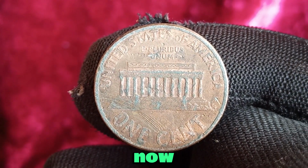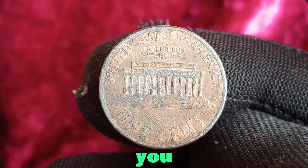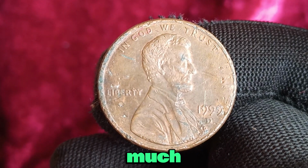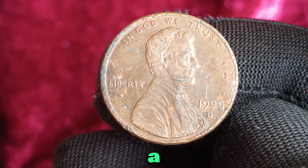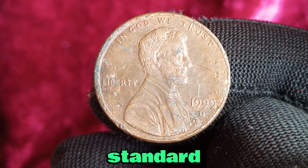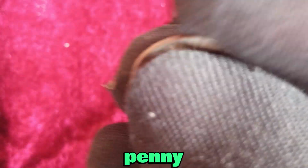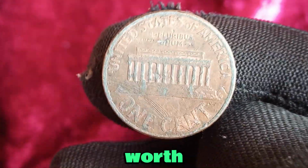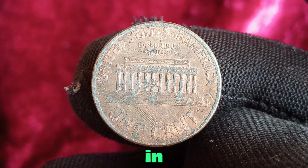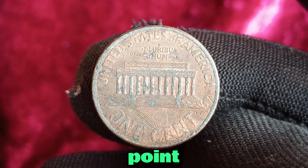Current market value. Now, let's talk about the market value of the 1999D Lincoln penny. You might be thinking that a penny is, well, just a penny, but some of these can be worth much more. The market value of a 1999D Lincoln penny can vary greatly depending on its condition and rarity. Standard 1999D Lincoln pennies. If you have a regular, run-of-the-mill 1999D penny in decent condition, it's probably worth its face value of 1 cent. However, if you're lucky enough to have one in near mint or mint condition, it could be worth anywhere from a few cents to $1 or more.